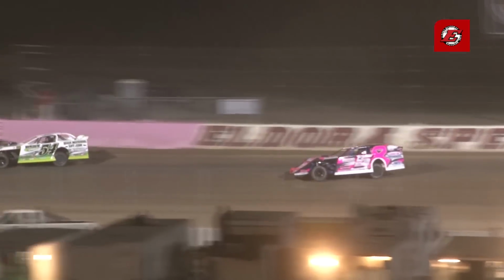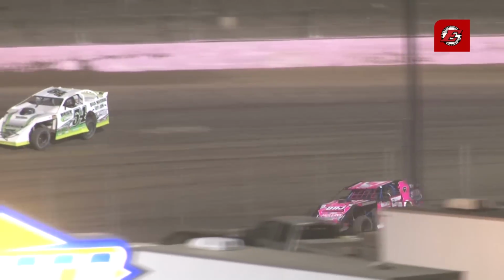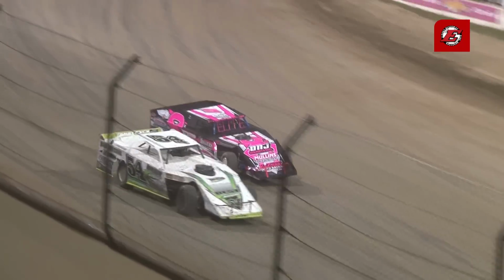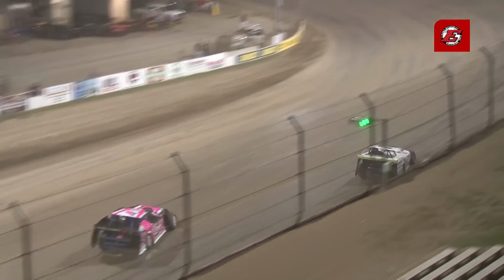Yeah, Westfall doing a fine job. Nice and smooth working the top side. Tyler Nicely, driver in deep. And again, they're going to work side by side. Good battle for the race lead. Westfall going to hold him off.